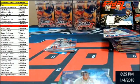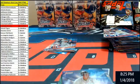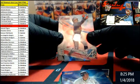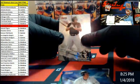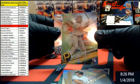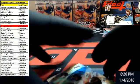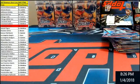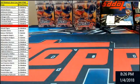Benny, if I pull another Harper redemption, I'm gonna be in shock. I will not lie to you. Betts. There's that Kevin Mayton. Berger, Goldschmidt Best Cuts, Josh Bell, rookie out of 99 for the Pirates. There's Harper, but not redemption. I will be in complete awe if I pull a third Harper redemption.